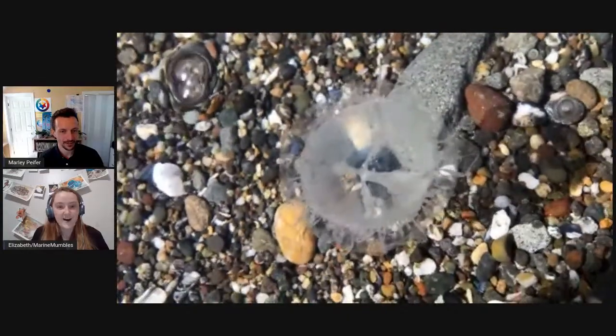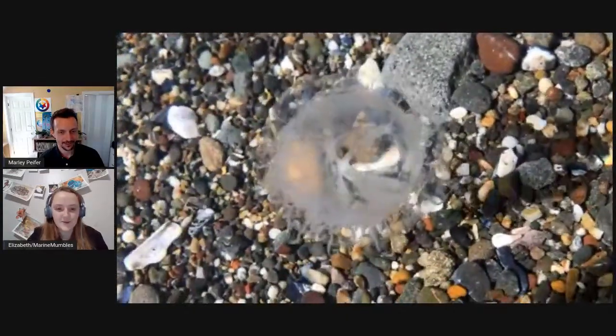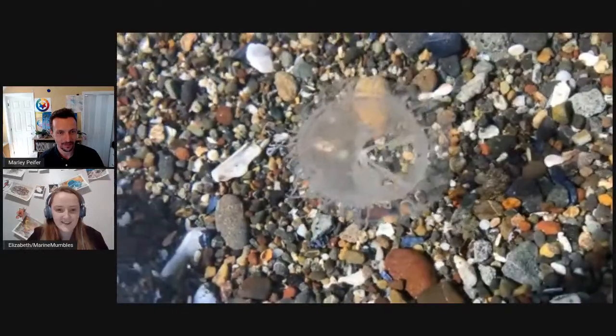Weird ocean creatures. Great. Speaking of weird, let me just interject a little bit of weird. This was in a tide pool, so even the rocks are weird.